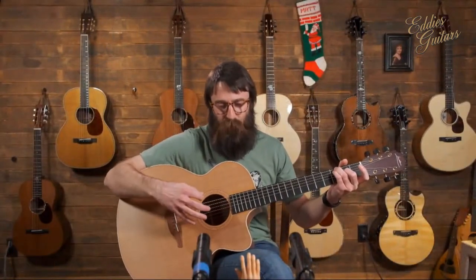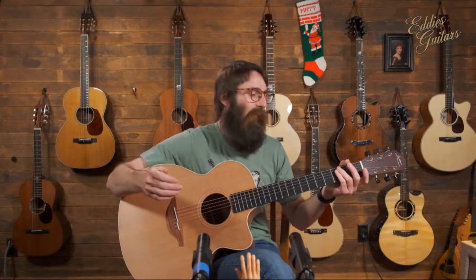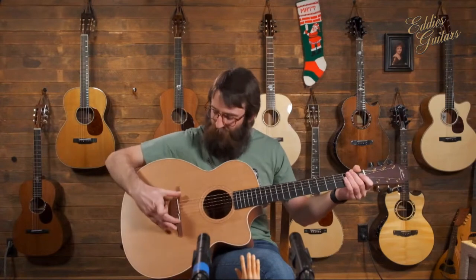This guitar has what is referred to as the 45/60 neck, meaning the nut width down here is 45 millimeters. The spacing down here at the bridge is 60 millimeters. So this is wider than the standard from Lowden.